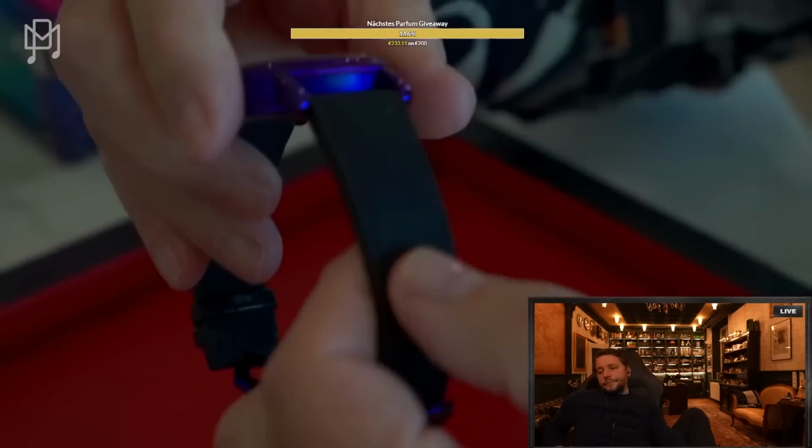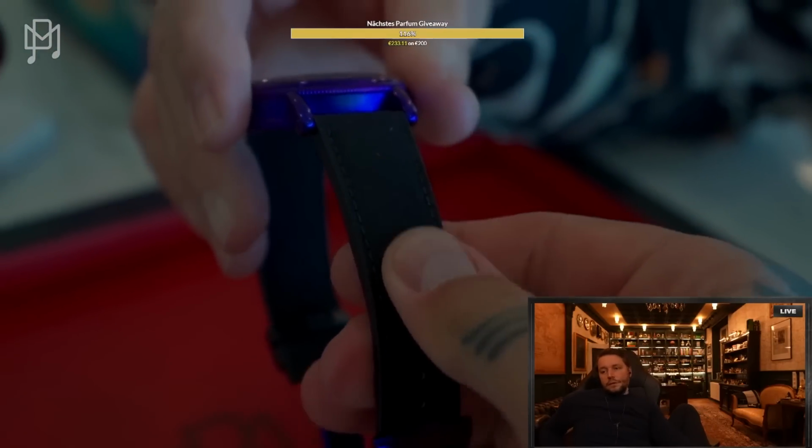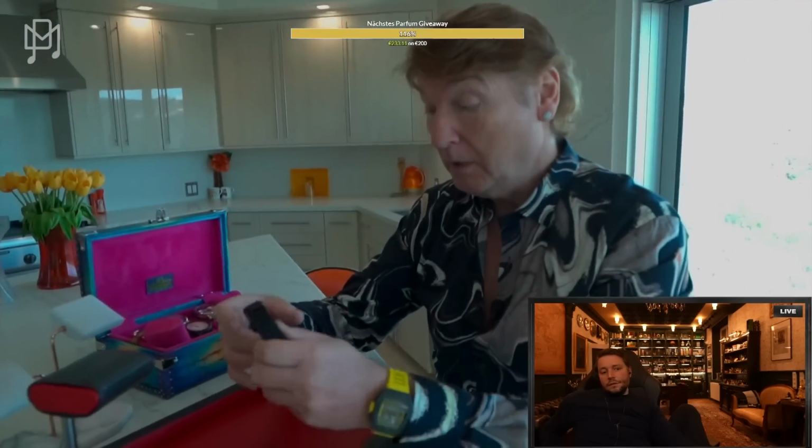And this band, it's kind of like a Velcro. I'm not sure what it is. Like a Kevlar-y type. Maybe that. Like a very heavy duty canvas. Yeah, I really like that. Great watch. So there we have it.